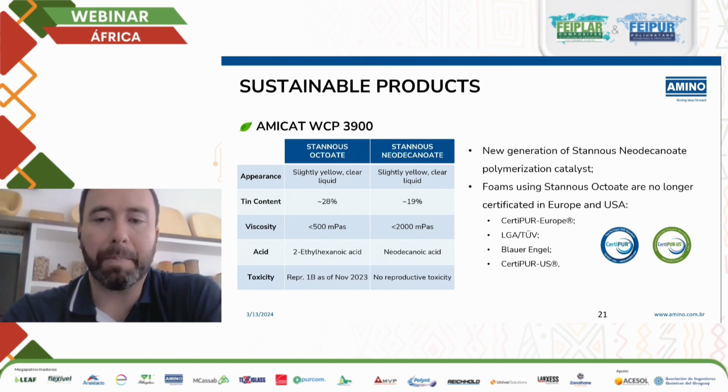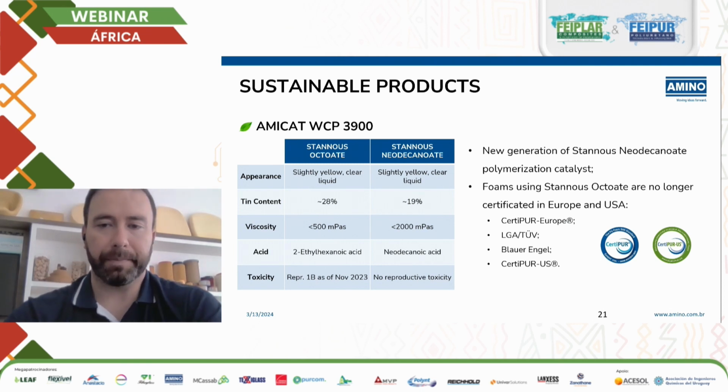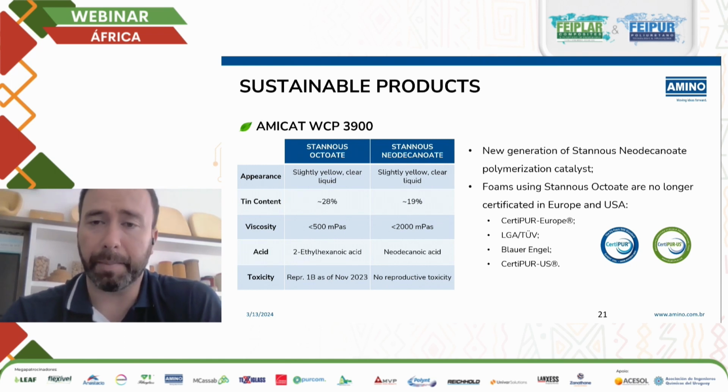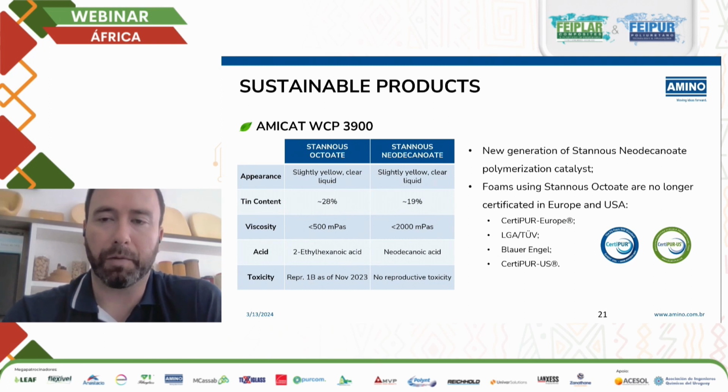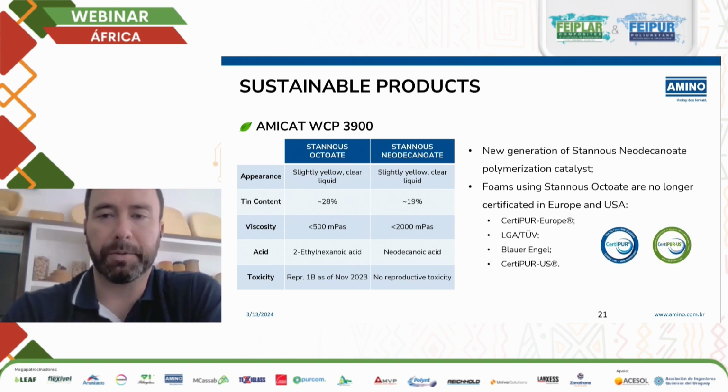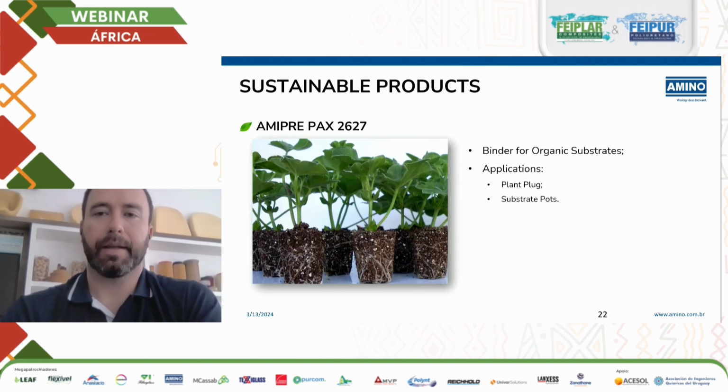So what are the advantages of this material? It has a low VOC. It has no toxicity, no reproductive toxicity. So we need to increase by 15% the tin content in your formulation to have the same catalytic profile as the tin itself. So this new tin has 19% of tin against 28% of the stannous octoate.